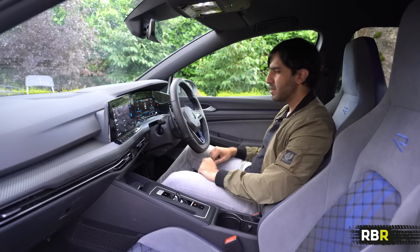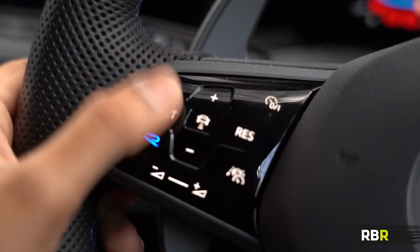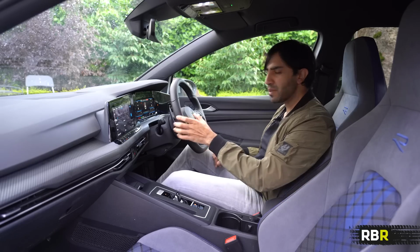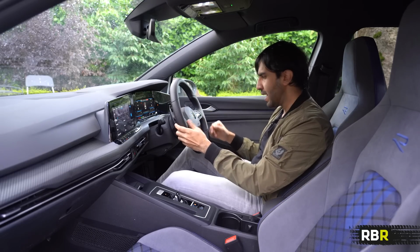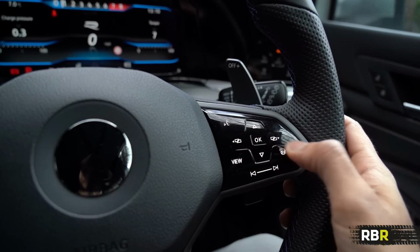The thing I don't like about the steering wheel are these touch elements here. The R logo is lovely, and you can just tap that, you go straight into your modes here, but sometimes you tap it by accident because it's right on the edge. And same with the heated seat one over here. It's very easy to accidentally turn it on.